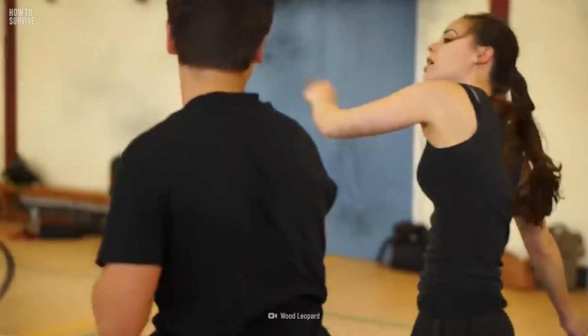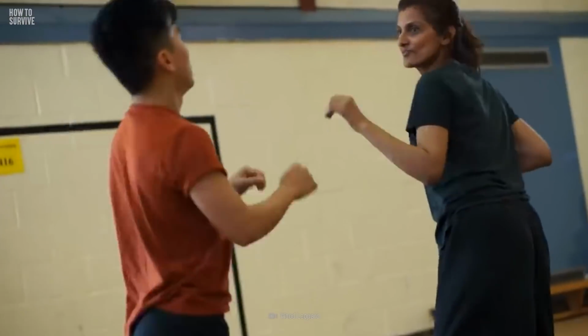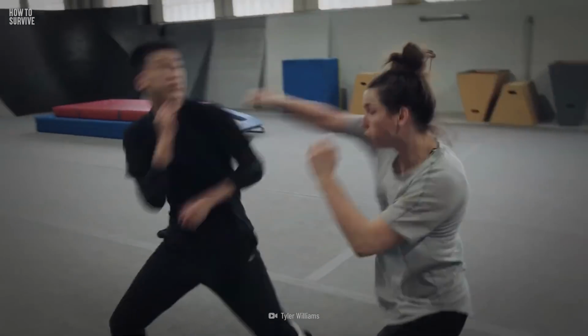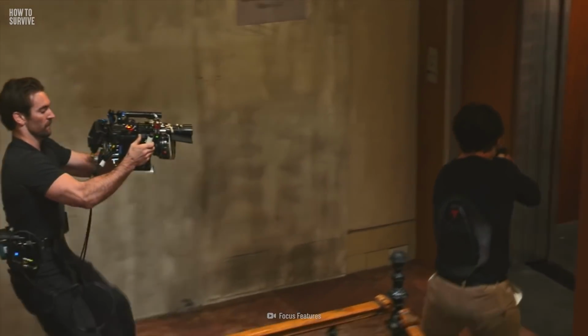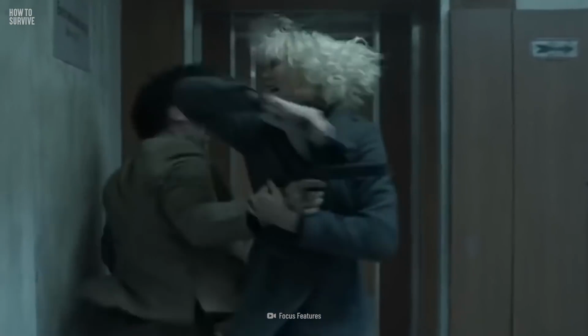Step 5. Fight like a dancer. When you're punching, you'll punch at the target without touching the actor. To do this, stay a certain distance from them. This requires specific choreography and camera angles to make it look like you are hitting the person. These hits are paired with sound effects to make it sound real.